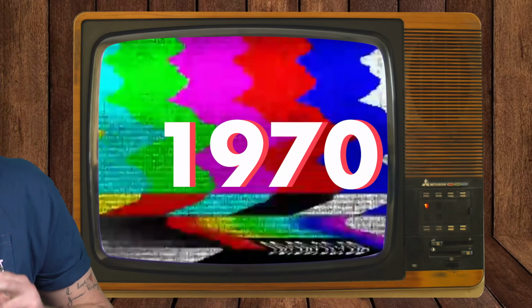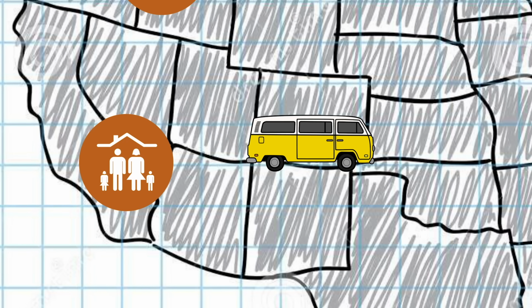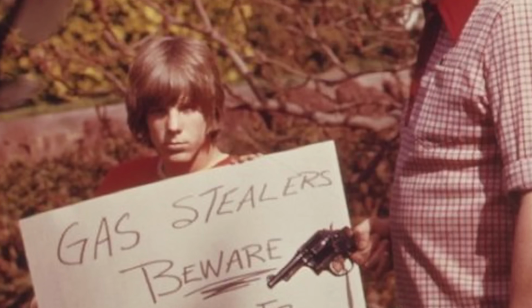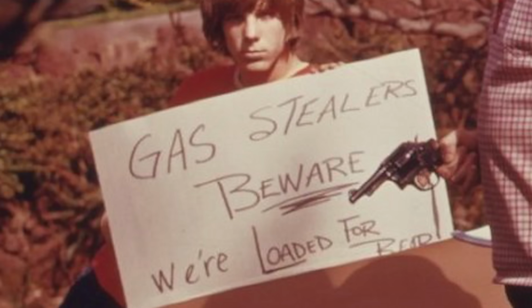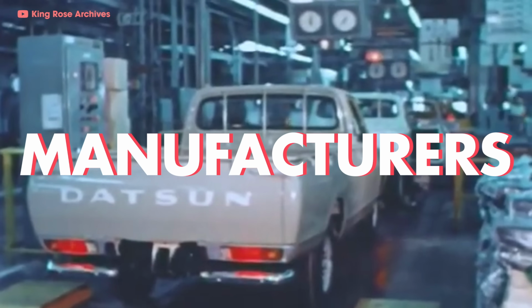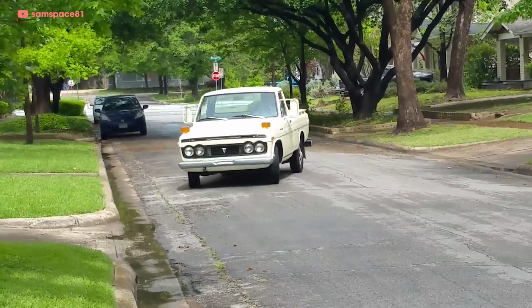It's the 1970s. Everybody's got Saturday Night Live fever. My dad was setting up family franchises all across the US. And the gas crisis was about to rock people's worlds. And the only companies that saw it coming were the Japanese truck manufacturers. Trucks like the Datsun 521 and the original Toyota Hilux started gaining popularity.